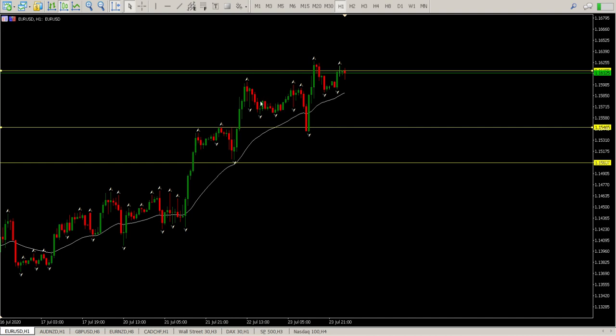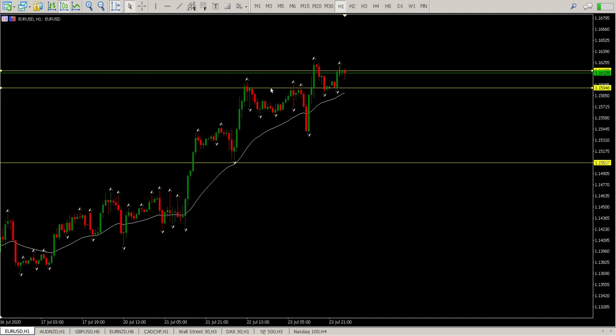Either a pullback into this level, this area here of 115,946, or alternatively a break above 116,155. I want to see a break and a retest and then start accumulating for a move to the upside. But that's pretty much the two moves that I'm looking at the moment. So trend is up, trading with the trend, just waiting for structure on that one.